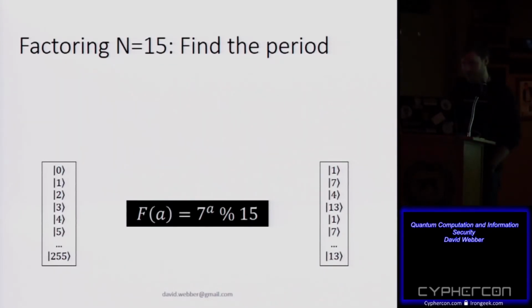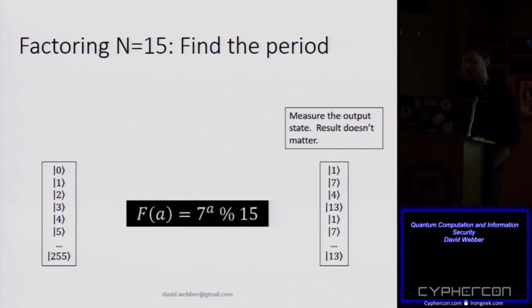So now what are we going to do? We're going to measure the output state. Boom, we got 1. It doesn't matter what we get, just that we make a measurement. Now, if you remember our Schrodinger's cat picture, this is going to force the quantum computer to collapse into the condition where the output is 1.